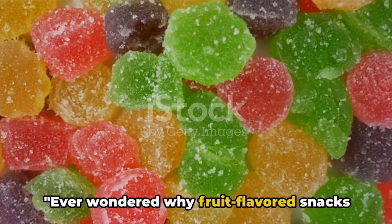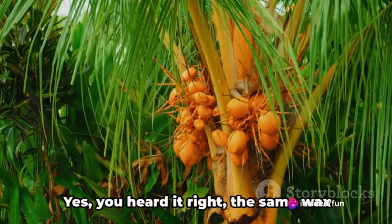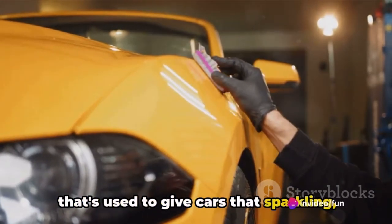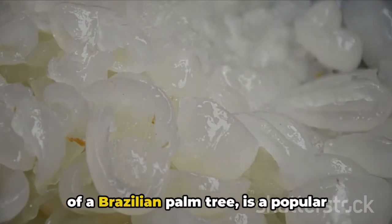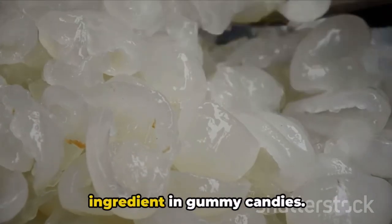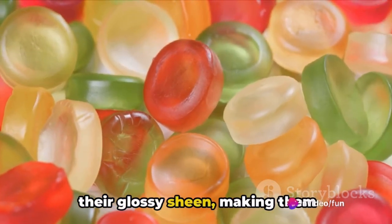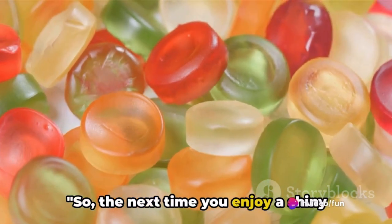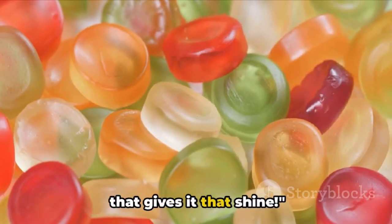Ever wondered why fruit-flavored snacks are so shiny? Well, it's all thanks to carnauba wax. Yes, you heard it right. The same wax that's used to give cars that sparkling showroom finish. Carnauba wax, harvested from the leaves of a Brazilian palm tree, is a popular ingredient in gummy candies. It's used to give these sweet treats their glossy sheen, making them irresistibly appealing. So, the next time you enjoy a shiny fruit snack, remember, it's carnauba wax that gives it that shine.